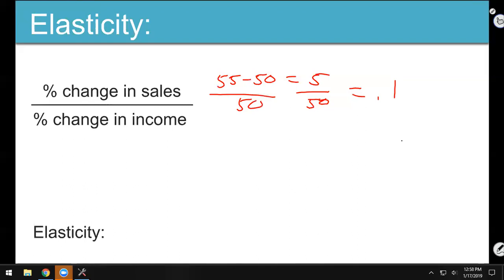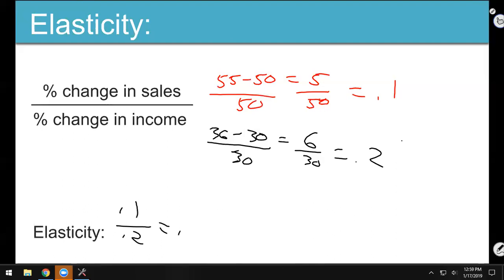And why did we do that? Well, now everybody's making 36, the average income is $36,000 a year, where it used to be 30,000. People are bringing home $6,000 a year more. Compared to the 30 that the people used to make, people's income went up by 20%. Ironically, we're going to end up with the same numbers that we had on one of the other examples. That's what happens when I make up stuff off the top of my head. So our elasticity, 0.1 divided by 0.2 is 0.5. Make sure you do new minus old divided by old. Make sure you do that new minus old, because in this case, positive number, positive number. People made more money, they bought more cars.